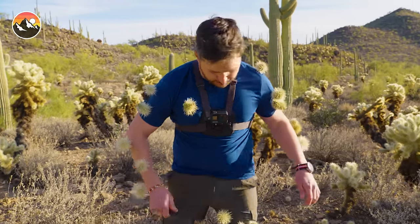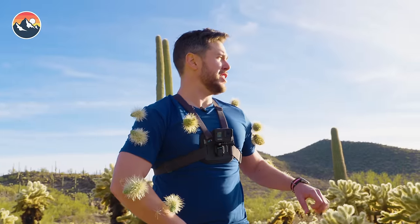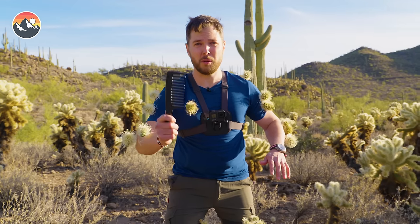Okay, that's one. Ooh, this one's gonna hurt. Go! Yeah! Yes! Yes, sir, that hurts. Okay, so the comb does the trick. But let's be honest, if you're out here hiking the Sonoran Desert, pretty good chance you don't have a large tooth comb in your kit.